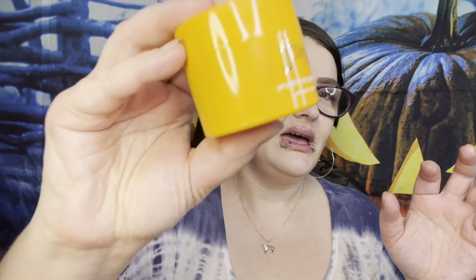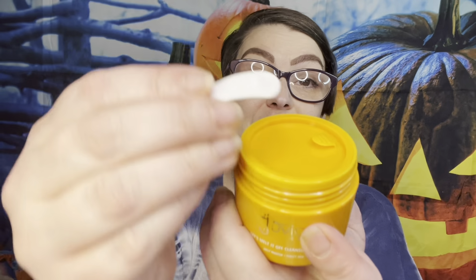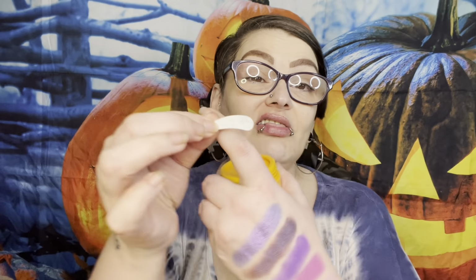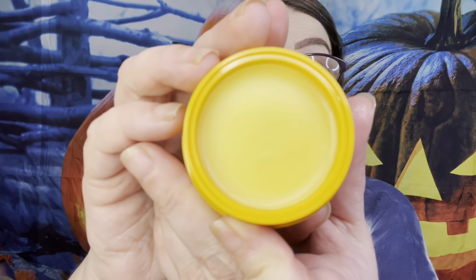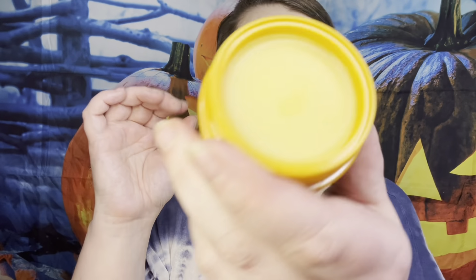Now, this was orange to purple gradient. This is all orange. Do you hear that? I hear something in there. It's the tiniest spatula I've ever seen. Like, it is teeny itsy teensy tiny. That's so cute. Okay. And there's the inside. Doesn't have a scent.